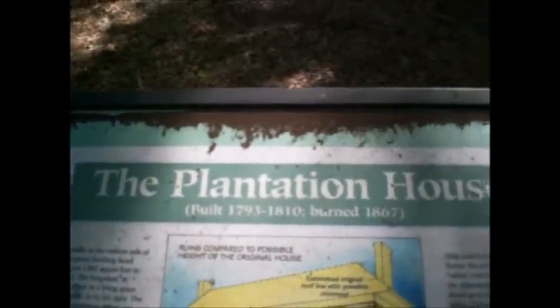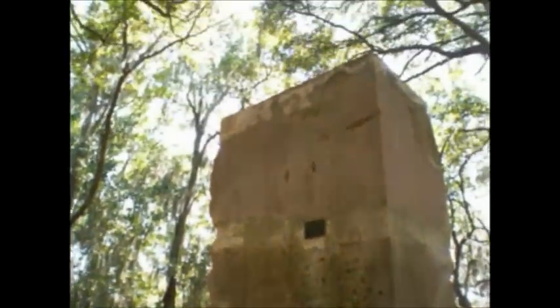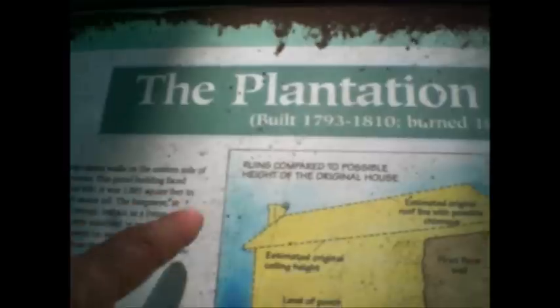The plantation house, built circa 1793 to 1810, burned in 1867. But the Tabby walls remain. What is Tabby? Spanish for tapia, for mud wall. Similar to rammed earth techniques. That's all that remains of the Stoney Baynard home.